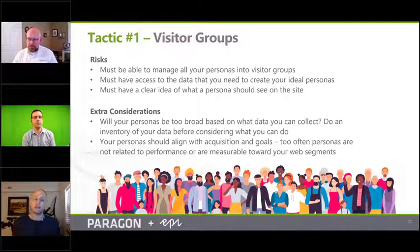And then you must have a clear idea, again, of what the persona should see. It's one thing to be able to define that persona, but is there different enough criteria in order to understand them as part of your user journey? Many times I get customers that very easily define their personas, but then don't have a tactic to push back.